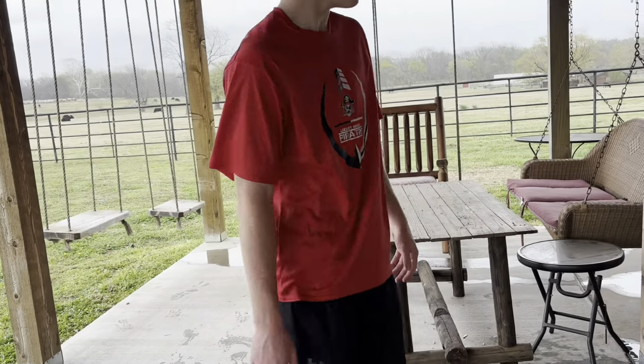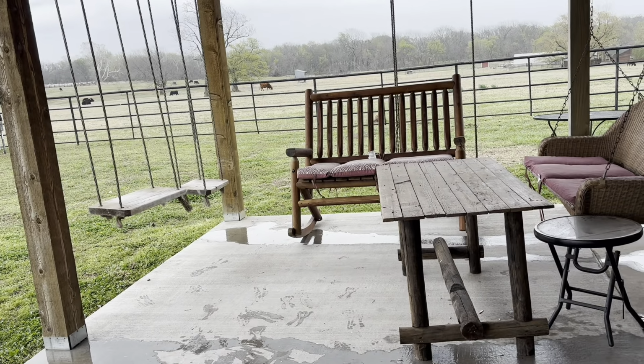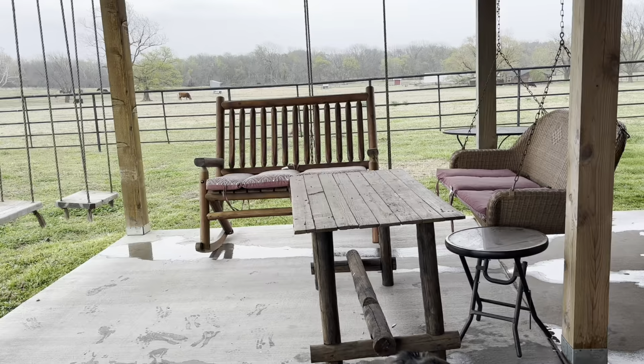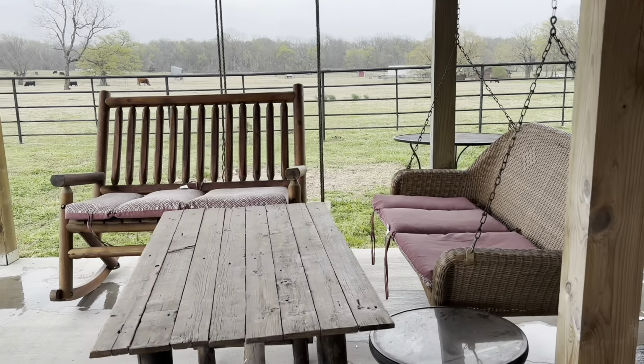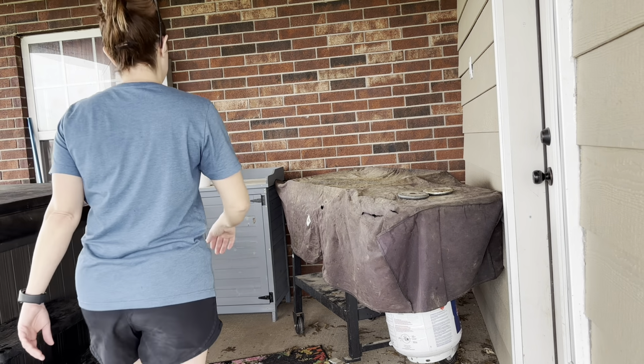Yeah. I think I like that over there. Yep. Yeah. We'll get that swing down. That'll work. Where do I want to put that table right there? We're trying to figure out this grilling situation over here.